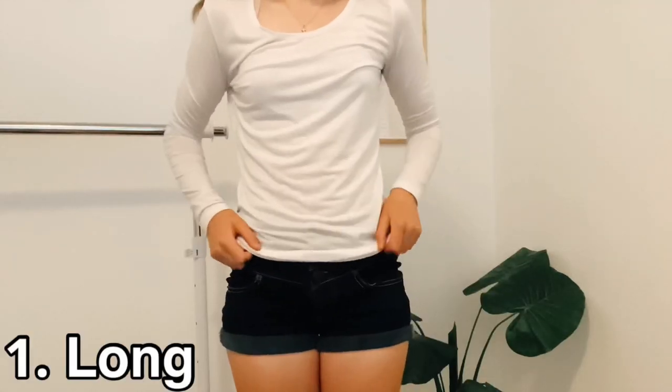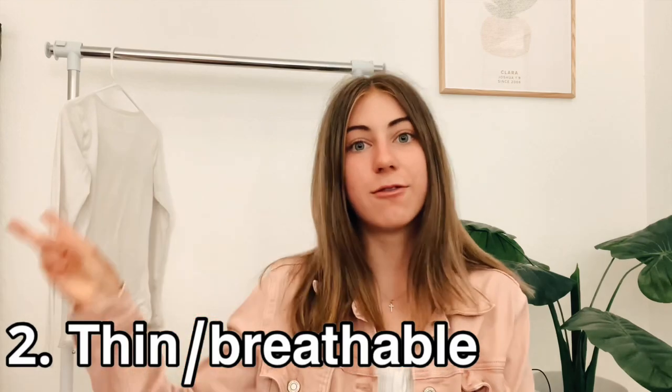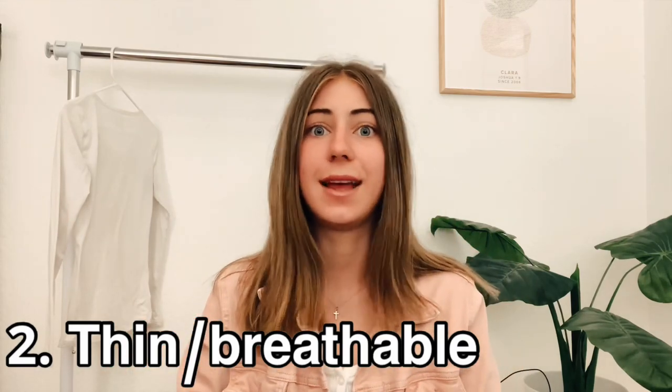My number one thing I look for when looking for a layering shirt is that it is long. I don't want it to be cropped. I don't want it to be too short because I don't know what other item I'm wearing it with, so I definitely want it to be long. The number two thing I look for when finding a layering t-shirt is that it is breathable because you're wearing this under other things. It's a layer, so you don't want it to be super thick material. You want it to be nice and lightweight and breathable.